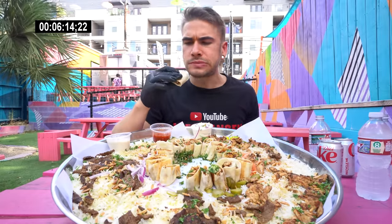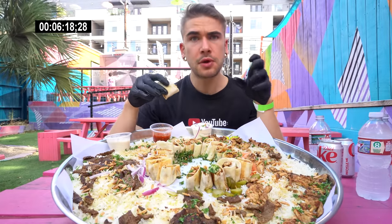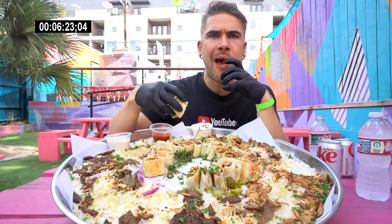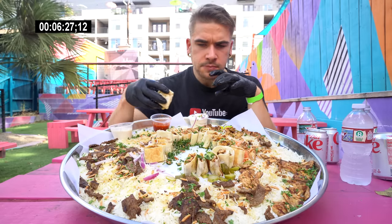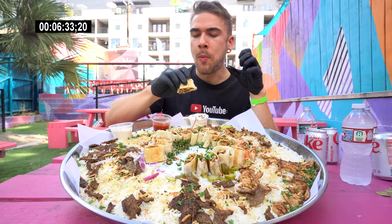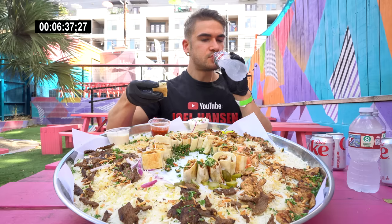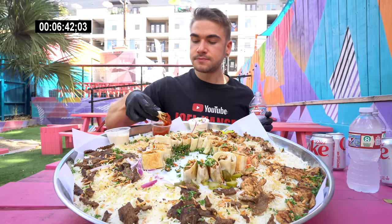Ooh, that garlic sauce on that. Incredibly rich and creamy. Wow! How about flavor? But incredibly rich. I'm actually super surprised how rich of a bite that is. Very creamy garlic sauce.